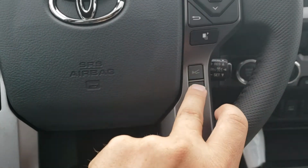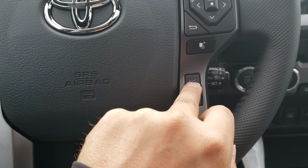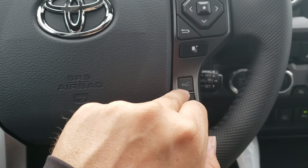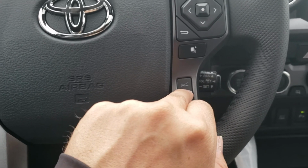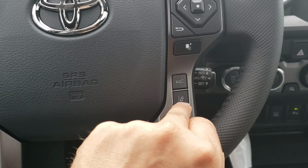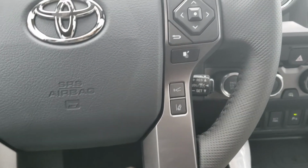I can't remember. This is like adaptive cruise control, which means that if you're cruising down the highway with cruise control, it will use radar to slow you down, and this will help you to kind of stay in your lane. We're going to see how good these are. So I think they come pretty standard.